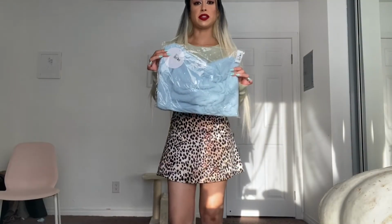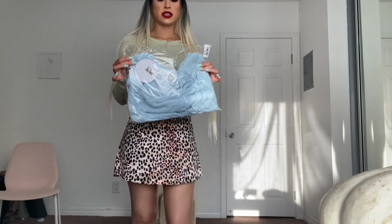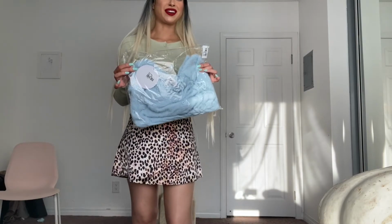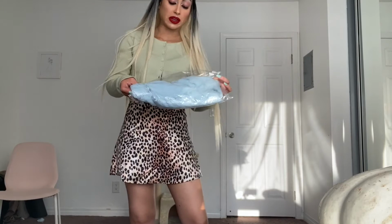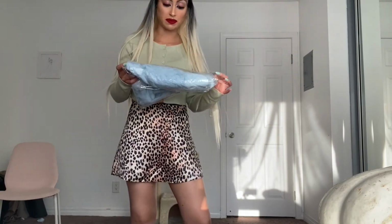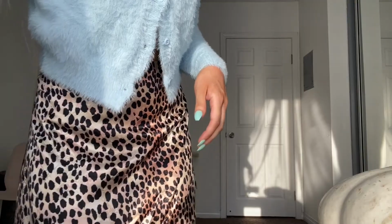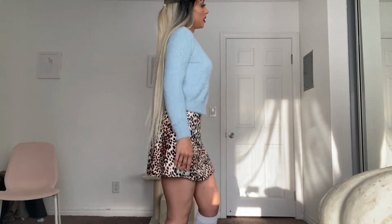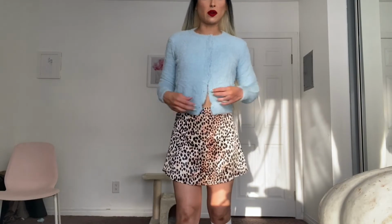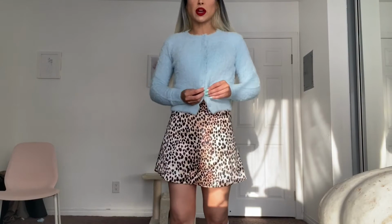So guys, last but not least, I got the fleece jumper in a size small/medium. It's just this fuzzy blue cardigan, and I thought the color was really, really cute, so I had to pick it up. And I've been wanting a fuzzy type of sweater, so let's try it on. I actually don't like it open, so I'm just gonna close it. I'm just gonna button this right on up.